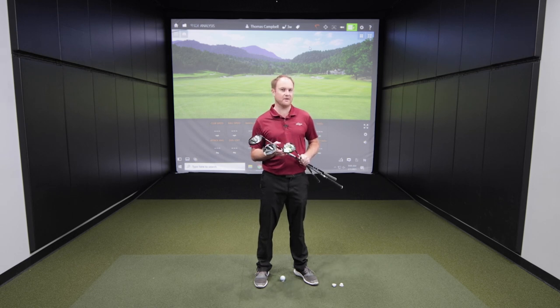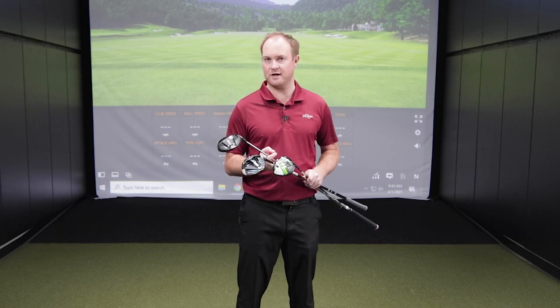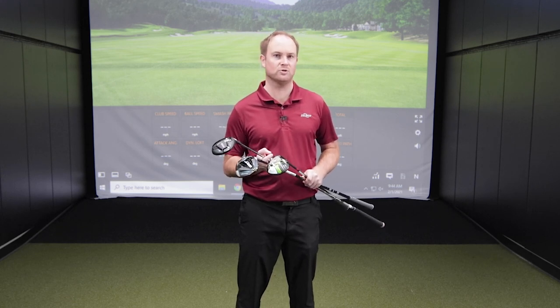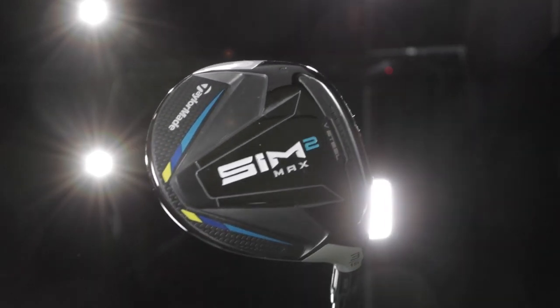PING G425 Max is adjustable, but I want to keep the lie angle the same as we're testing all these models. I'm going to hit a whole bunch of shots. I'm going to take a look at the numbers on Trackman, and I'm going to explain the differences between each model. I'm going to get started first with the TaylorMade SIM2 Max fairway wood.